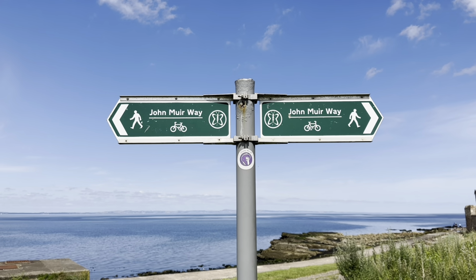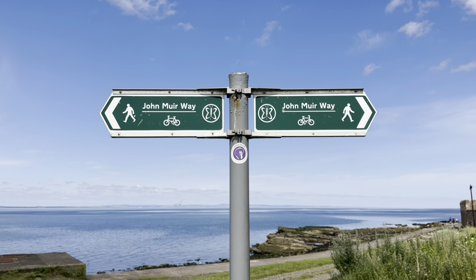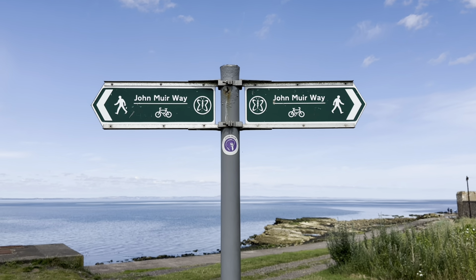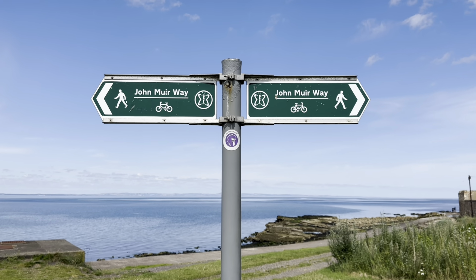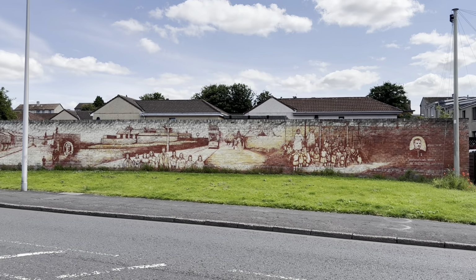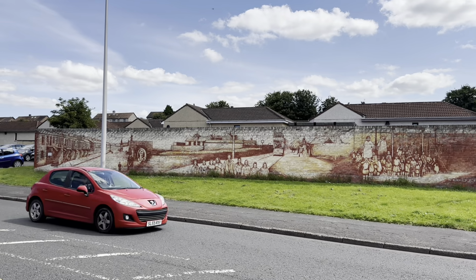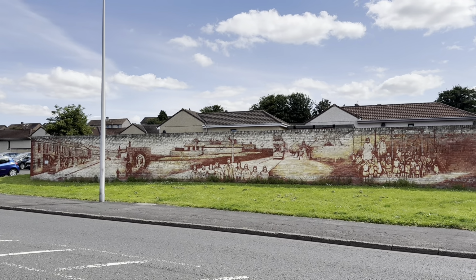We're not quite sure how much further we have to go, but I do faintly hear the sound of a pint opening. Not sure, but that's what I think I hear. Well, it may have been the sound of a pint, but it's clearly far off still. Just thought this was a lovely mural about Preston Pans.